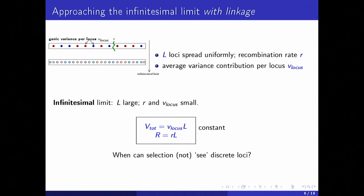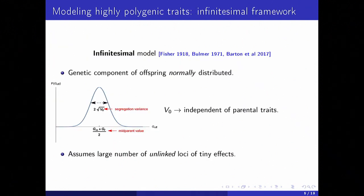And before getting into more concrete model scenarios, I just want to say that thinking in terms of the approach to an infinitesimal limit is useful. Whether it's with unlinked loci or linked loci, the idea is that beyond a certain effect size, can we come up with a description that is independent of genetic details and can be captured by just a few gross parameters? For the infinitesimal model, we found that yes, there was this description, which depends just on the variance within families.